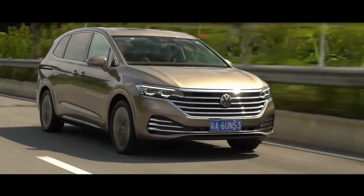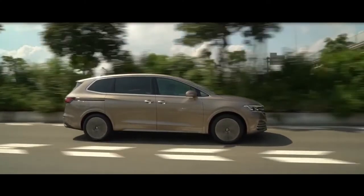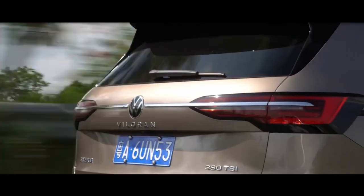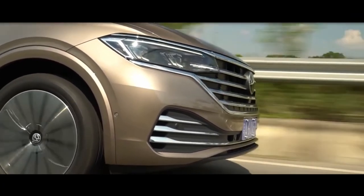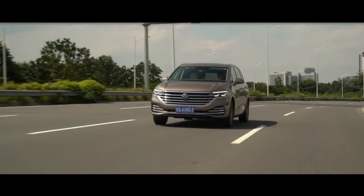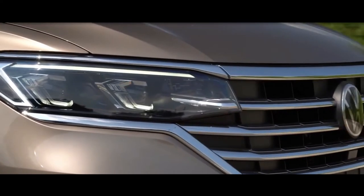The Viloran adopts the classic corporate face of VW in terms of styling, with a large chrome grille entwined with the LED headlights. The creases on the sides, especially on the rear fenders and the front, are reminiscent of the new VW Touareg. The large sliding back doors dominate the side, while the sleek LED taillights, joined by a chrome strip, and the false exhaust trims at the back are the highlights there.